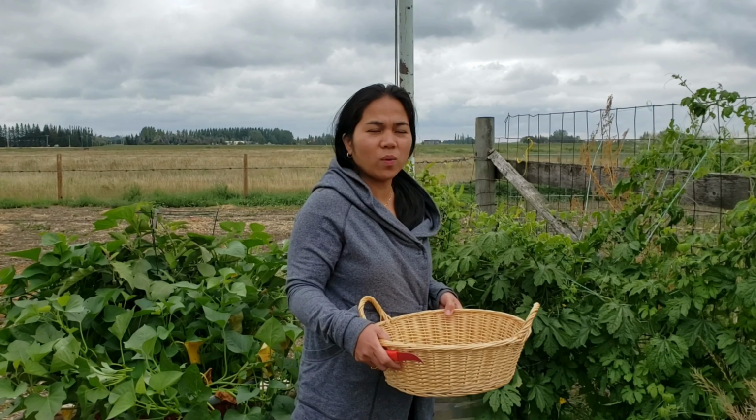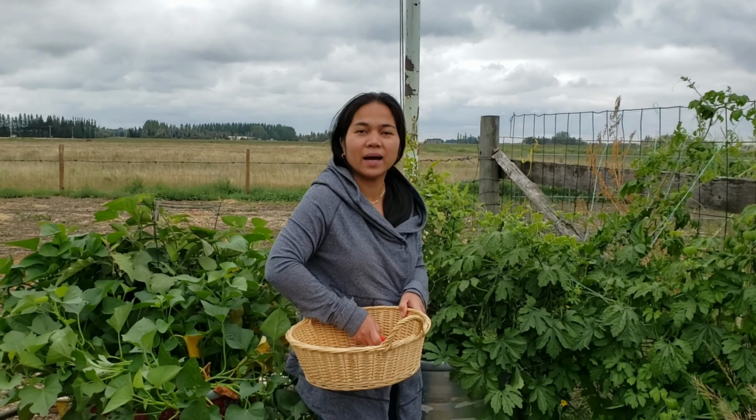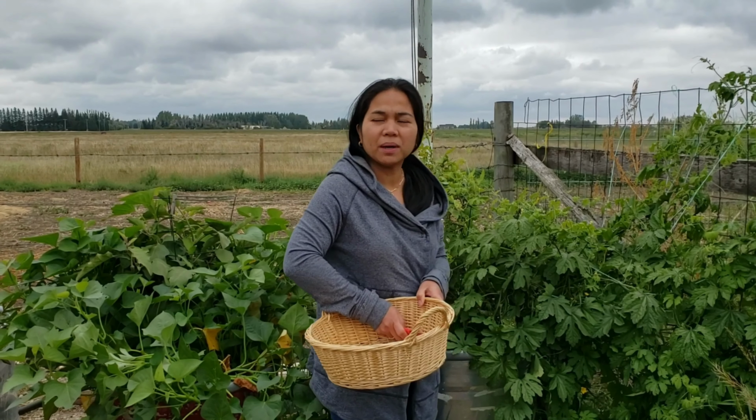Hi, good morning everyone. So today, I'm gonna harvest my ampalaya, or it's called bitter melon in English.